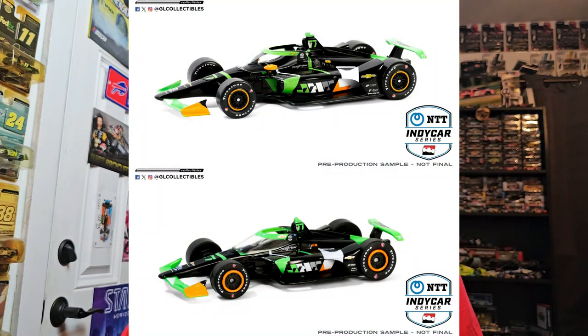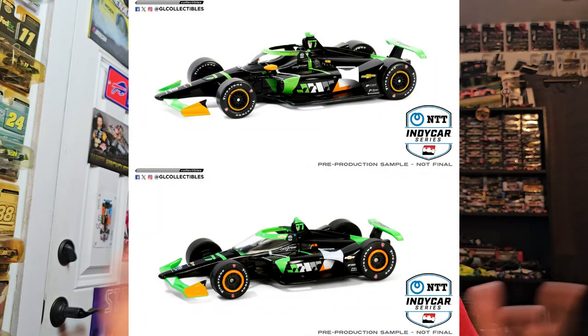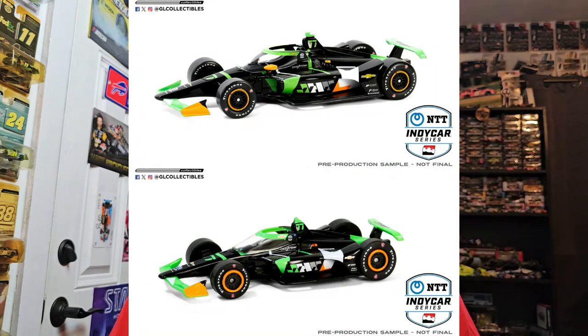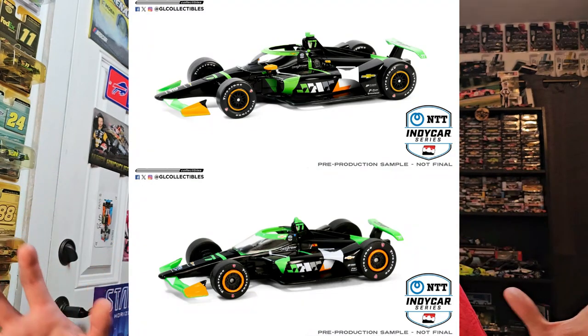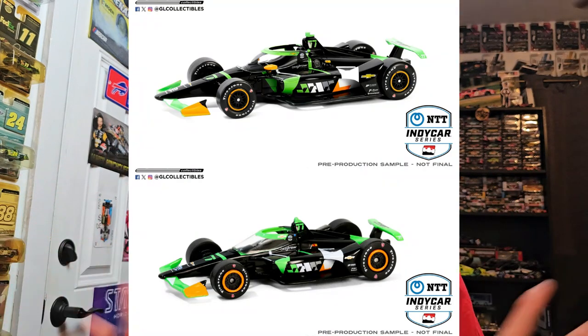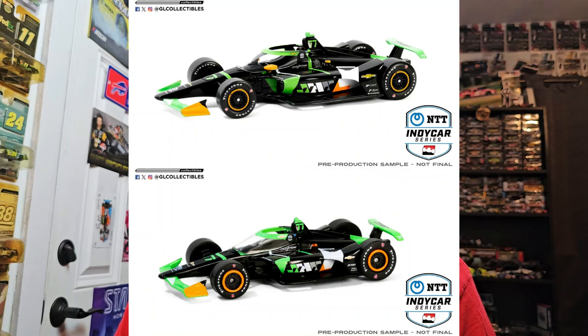Speaking of refreshes, Romain Grosjean is now going to be with Juncos Hollinger Racing. If you guys know, he is now taking over the number 77 car, which was originally driven by Callum Ilott, but IndyCar silly season, let's just say, was nuts when we got to the end of last year. So Romain Grosjean, some people say it's going to be a downgrade, but we'll see what happens.